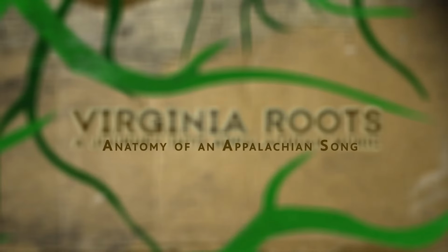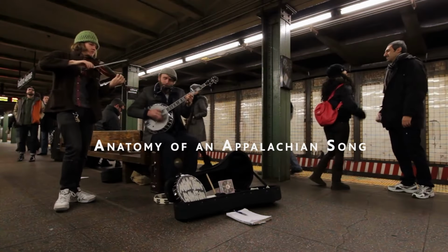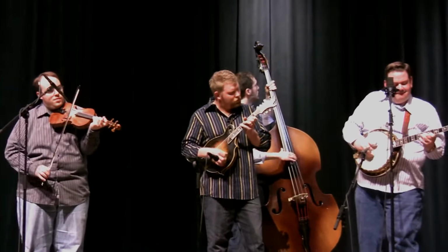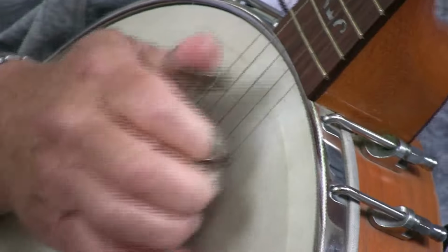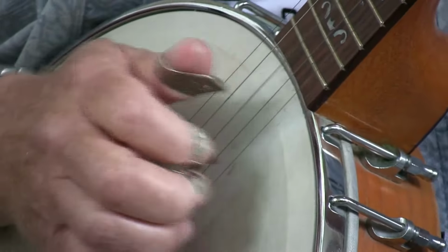Appalachian songs are usually learned knee to knee, which means we learn them by playing with others and not by reading music on a page. This sounds harder than it really is because most songs are constructed in the same way. In this video, we're going to learn a traditional song and you can play along. The notes and chords are simple, and each musician has a part to play.